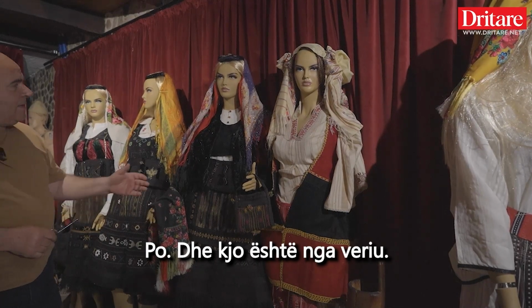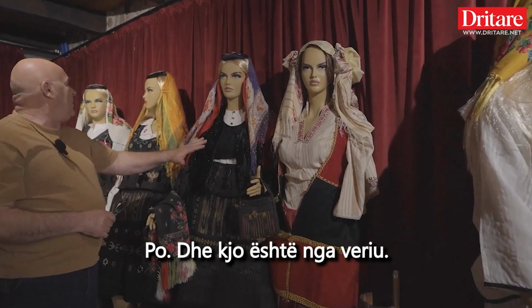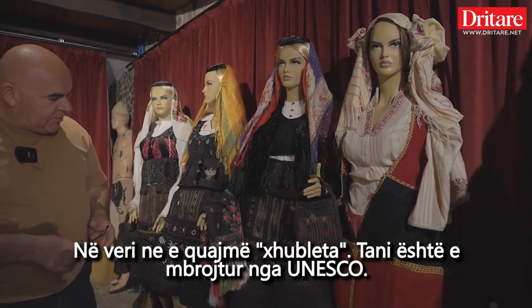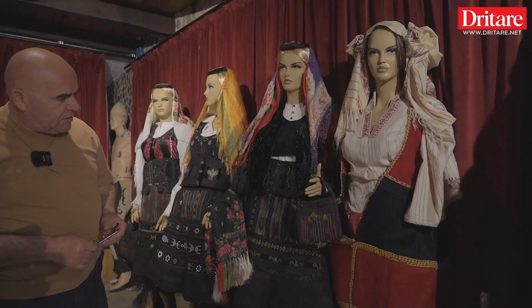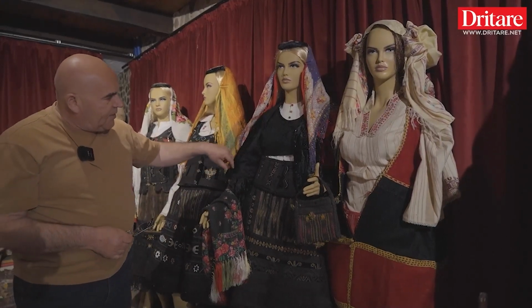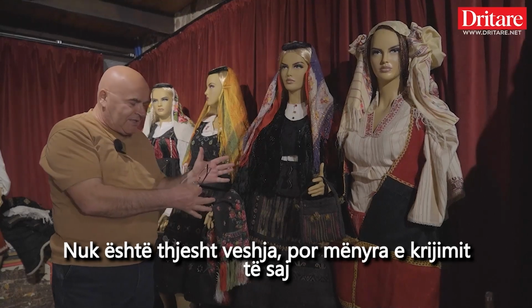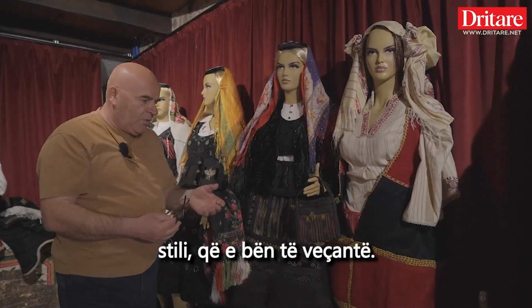This one is from the northern hills somewhere, the north. We call it Xhubleta. It's protected by UNESCO. Is it really? It's the fashion of making the clothing that is protected, not exactly the dress, but the way you make it.